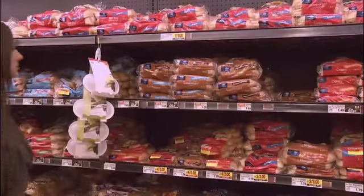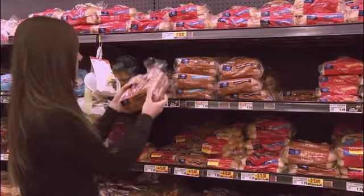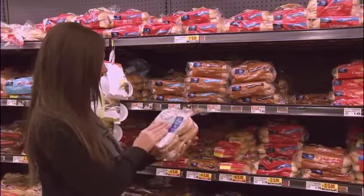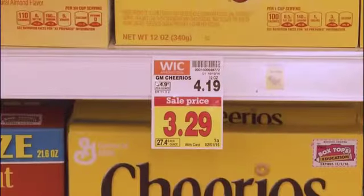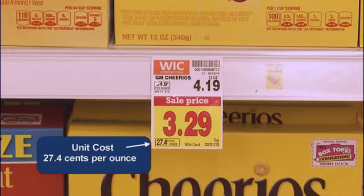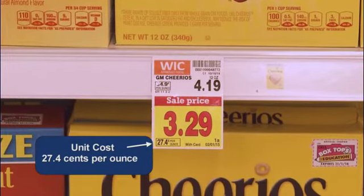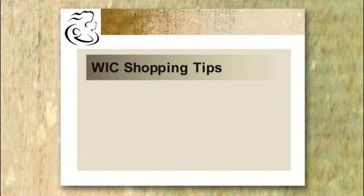To help keep Ohio WIC's food costs down so we may continue to provide you with WIC foods, we encourage you to compare prices when shopping. One way to compare prices is to look at the unit cost of the foods, which is found on the shelf tags in many grocery stores. We also encourage you to use these other money-saving tips.